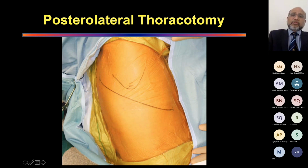So this is the tip of the scapula. Always the tip of the scapula, 1 centimeter below, make 1 point. Medial border of the scapula, spine of the vertebral column, make 1 point. And the posterior axillary line, join this. This is the right side up, okay? So the surgeon is standing here, which is the back of the patient. The assistant is standing here, which is the front of the patient.